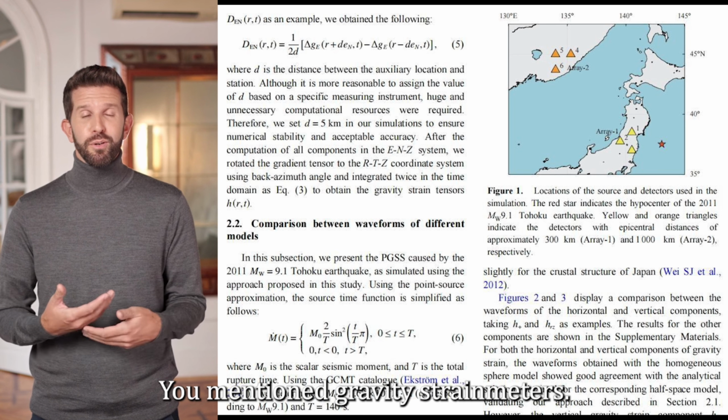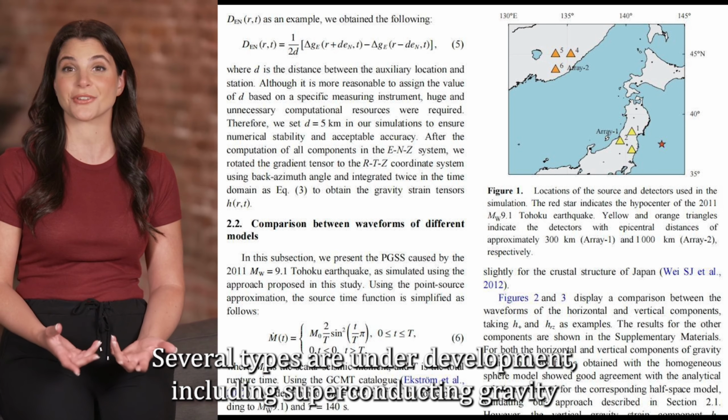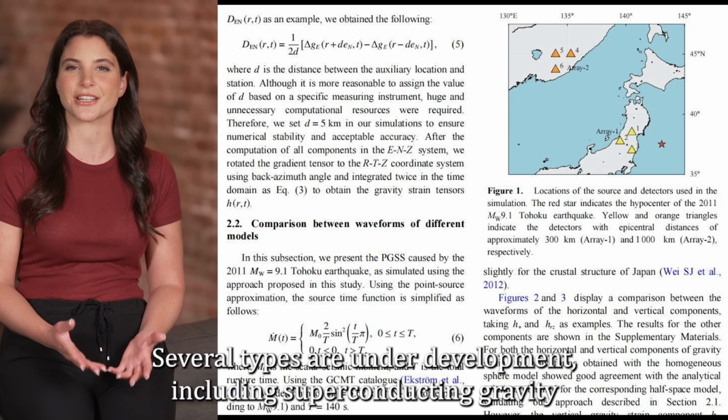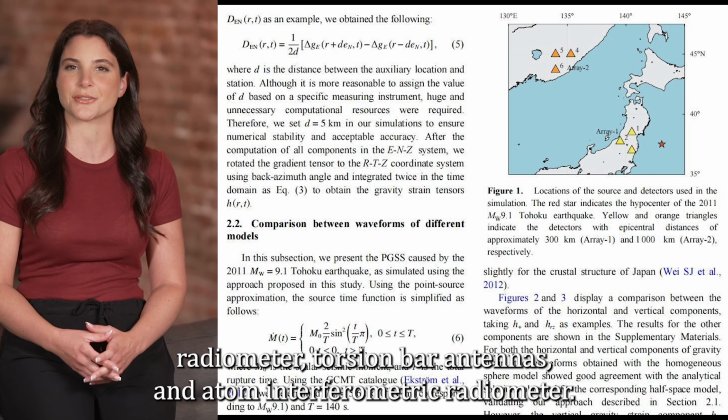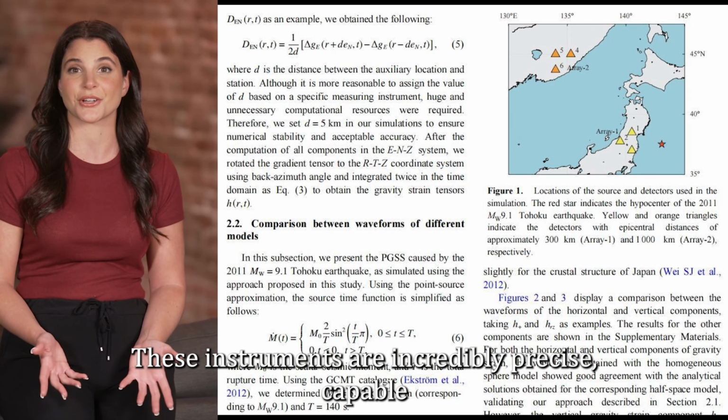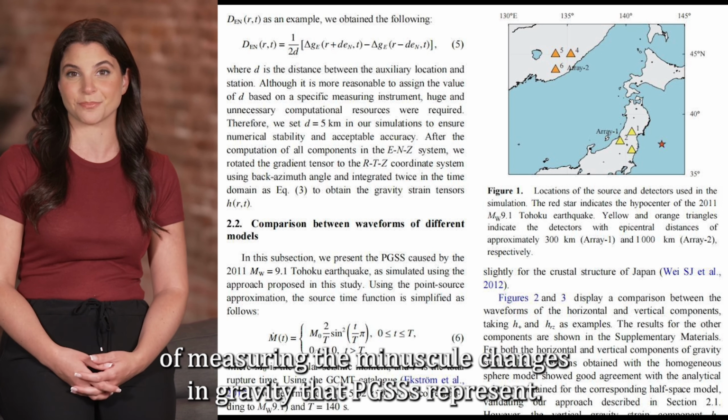You mentioned gravity strainmeters. What types of instruments are we talking about? Several types are under development, including superconducting gravity gradiometers, torsion bar antennas, and atom interferometric gradiometers. These instruments are incredibly precise, capable of measuring the minuscule changes in gravity that PGSSs represent.